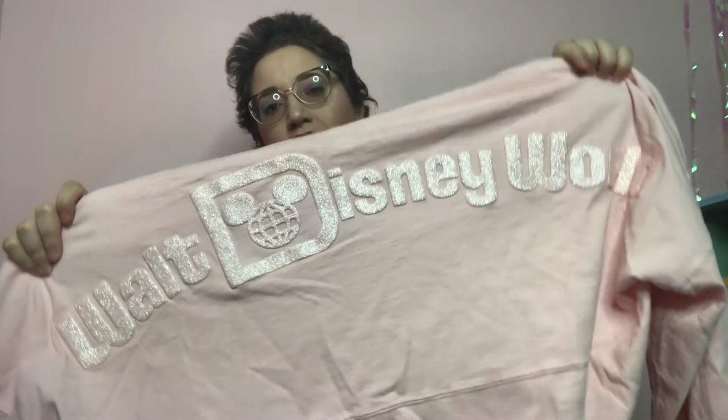And then I saw this one, which is baby pink, and it's just the classic Disney one. And I was like, I think I'm just going to get this one, and when we're on our honeymoon there, maybe I'll get one of the princess ones. So the front looks like that. The back looks like this. It just says Walt Disney World in this glittery sparkle baby pink that kind of matches, so it's not too standoutish. These are meant to be really oversized, which I kind of liked.